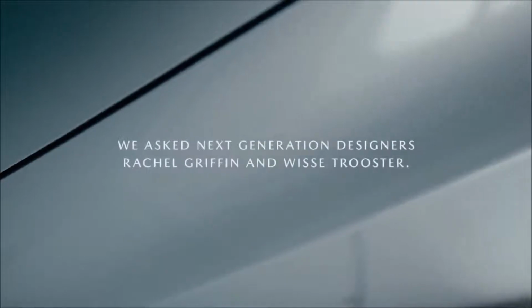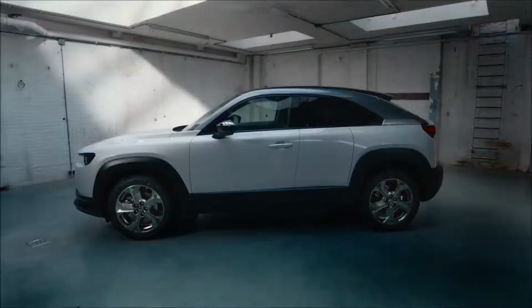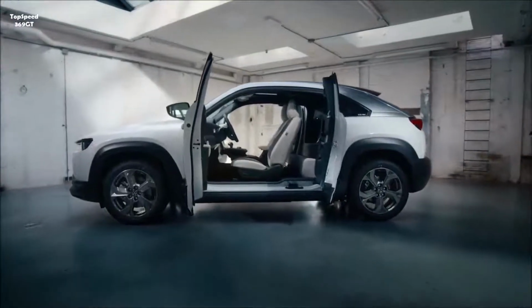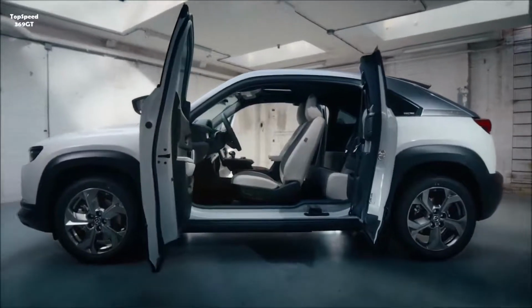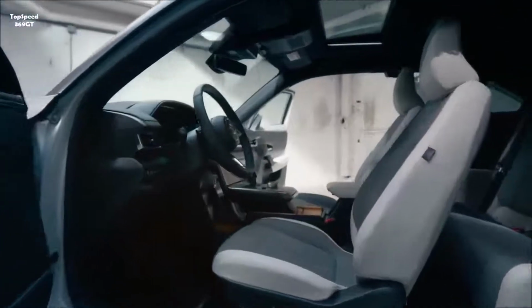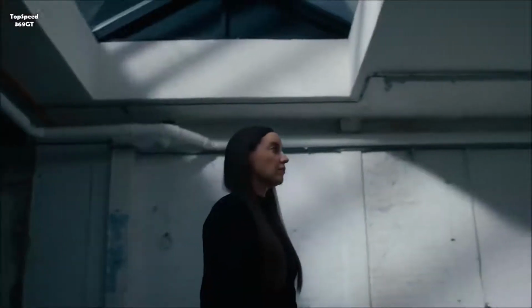From the outside it looks really robust, and it really doesn't tell you that it's an electric car. One of the lovelier features of the car is the fact that the doors open outwards, which allows you to transition from the outdoor environment to the interior environment. It's designed almost as a living space.